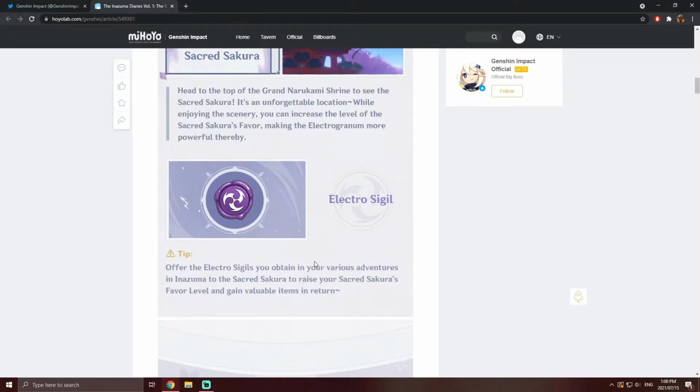Tip. Offer the Electro Sigils you obtain in your various adventures in INAZUMA to the sacred... Oh, you see. You offer it to the sacred Sakura tree.